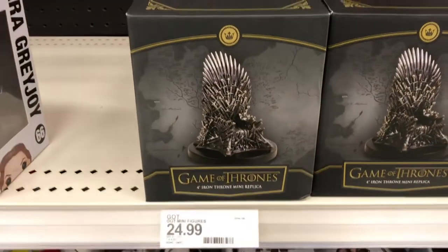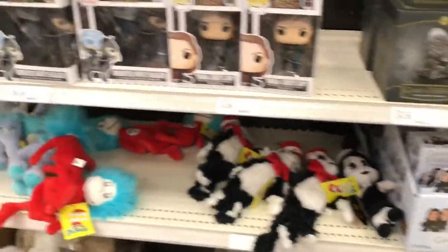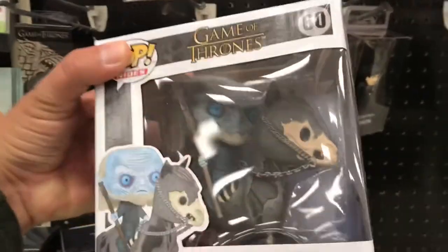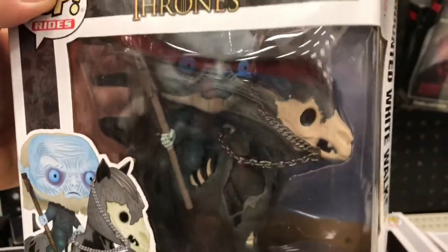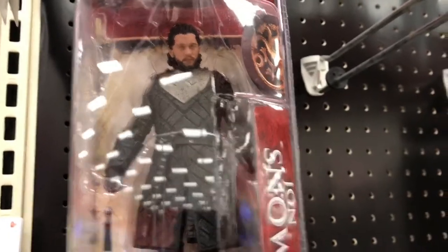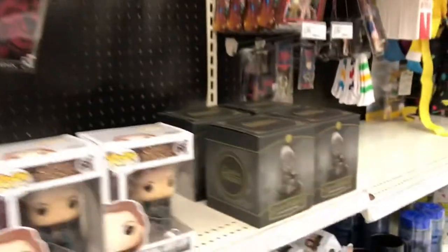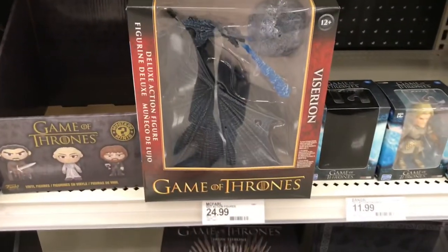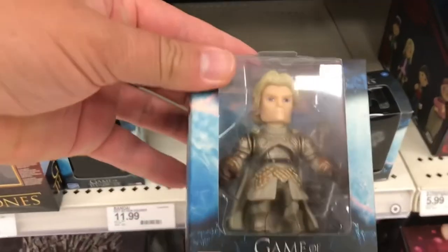Alright, they got the 4-inch Iron Throne, which still seems a little expensive at $24. That's pretty sweet. Mounted Walker. It's like the most detailed eyes Pops of his has ever done. Let's see. Got Jon Snow. Night King. And another Jon Snow. Oh, they do finally have Viserion. Some of the Loyal Subjects figures.